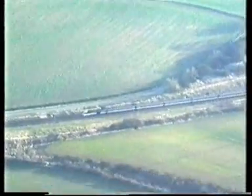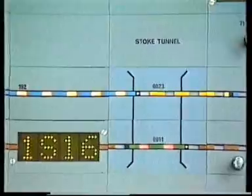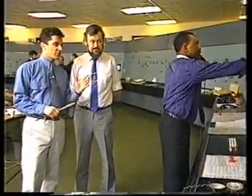Well, we've just picked up the Railwatch train. There it is, 1S16. It's just gone through the Stoke tunnel there. With me is Paul Irving, who's the signal box supervisor. We've got the train now. You've got to look after it for roughly how long? We'll look after it for about 45-50 minutes, Paul, until it passes off our patch north of Doncaster.